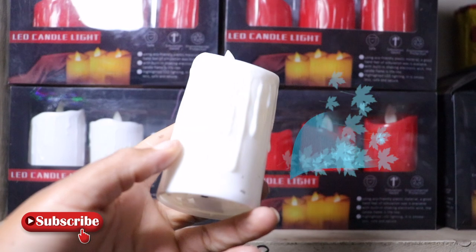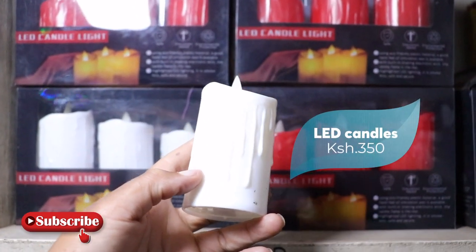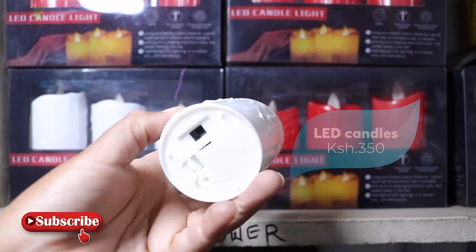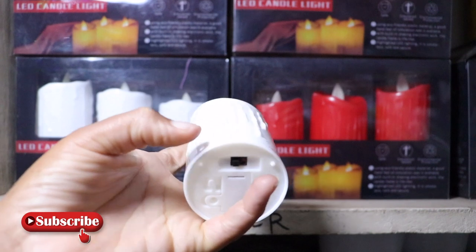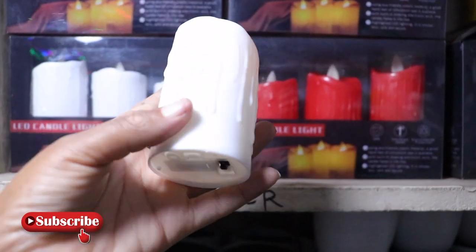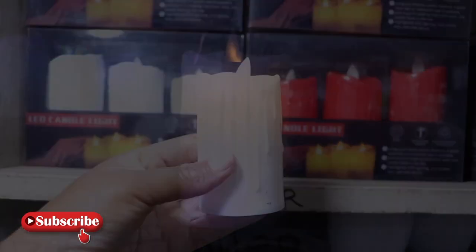These LED candles mimic real candles. They use tiny batteries, and when you switch them on, the artificial flame waves like the normal candle. It's really hard to differentiate them from the real ones. They even have wax dripping from the side. We have used these LED candles on our previous DIY projects and they are so functional.